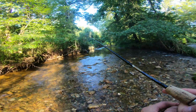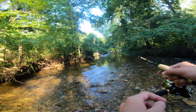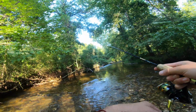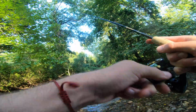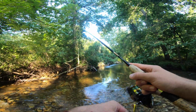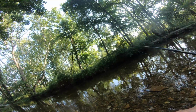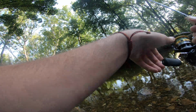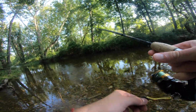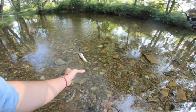All right, wow. So nothing in that pool. Surprised for sure. Now, I think we're gonna catch something in here. Got him, no, that was a big fish. What, how are the fish just missing it every single time? Trout can just be trout sometimes, can't they? Pocket, got him, fish on. Right away, instantaneous bite and hook up on the spinner. That's a great sign. Little bitty brown trout.